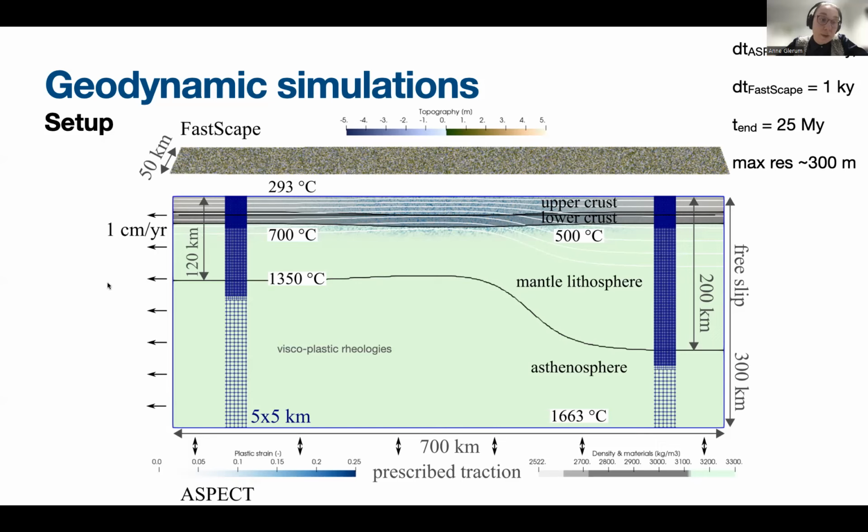The driving force is actually the extension that I prescribe on the left boundary. And the bottom is an open boundary where material can move in or out in response to what's happening inside. The surface is coupled to Fastscape. Fastscape's initial topography is just some random noise between several meters.